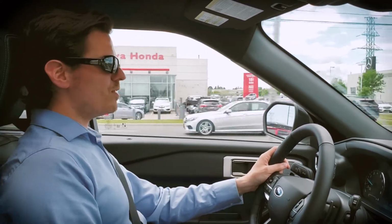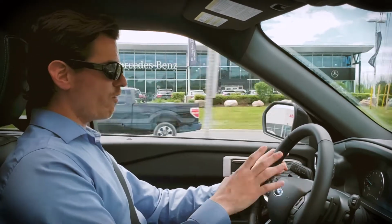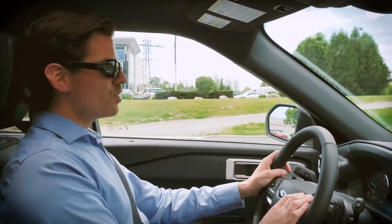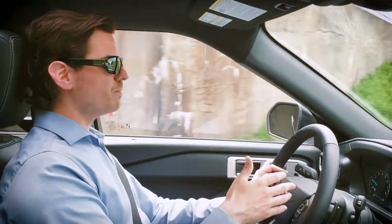So let's increase the distance there so that I can get a little bit closer. Now that's one thing to point out. There are 4 different distance settings there. So it's going to adjust how close or how far away you are from the vehicle in front of you.